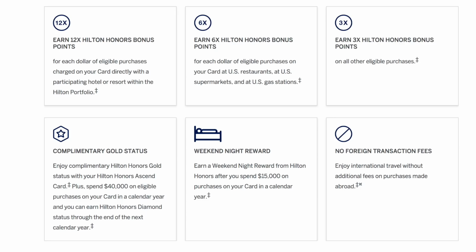Yeah. I think it gets 6 points per dollar on supermarkets, on restaurants, and gas stations also, I believe. It does, yeah. I call it a suburban dad card. You know, supermarkets, gas. Yeah. And you got the Aspire, right? Yes, I got the Aspire. It's a $450 annual fee, but you can actually get $250 if you stay at a Hilton per year.